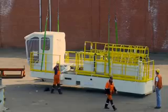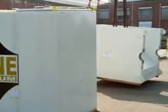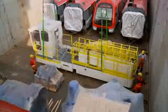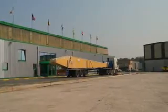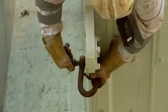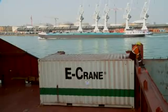The modular design of the E-Crane streamlines the manufacturing process, resulting in short delivery times, even for custom equipment. Major components are specifically designed for easy transportation on trucks, barges, or ships to any destination on the planet. On-site installation and assembly time is held to a minimum thanks to the simple E-Crane concept.